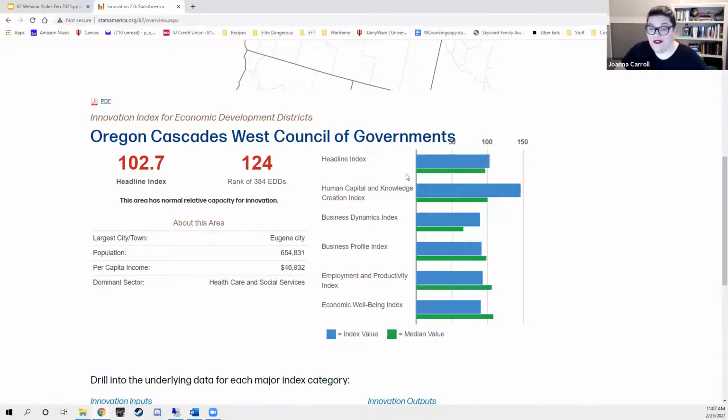We also provide some quick facts about the area right here. So we have Eugene as the largest city, about 655,000 population, about 47,000 in per capita income. And we see that healthcare and social services is the dominant employment sector in this area. Over here, we can see how each of the major indexes stack up compared to all other EDDs. You can see that the Cascades West Council outperforms other regions quite substantially in terms of human capital and knowledge creation. If you know anything about this region, this isn't too surprising because both the University of Oregon and Oregon State University are in this region.